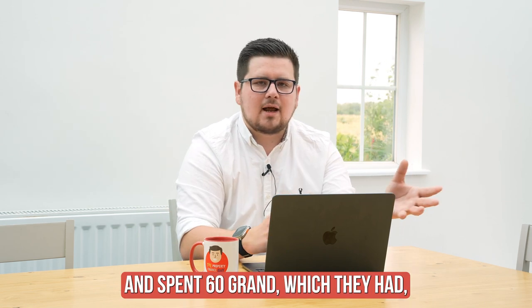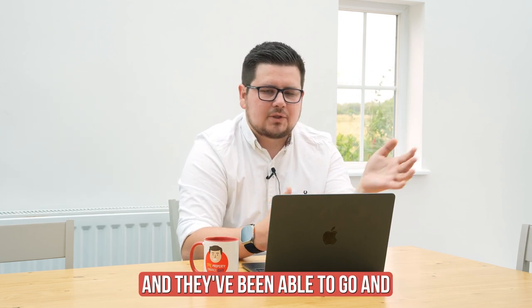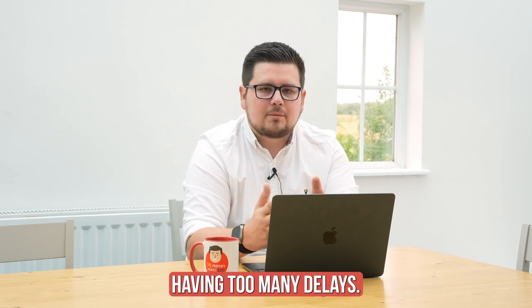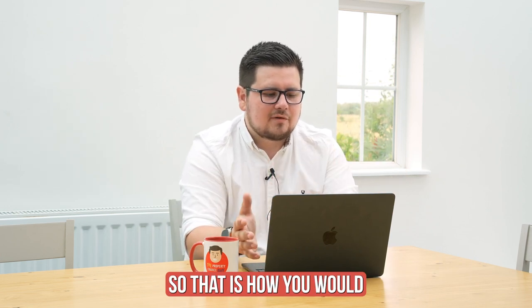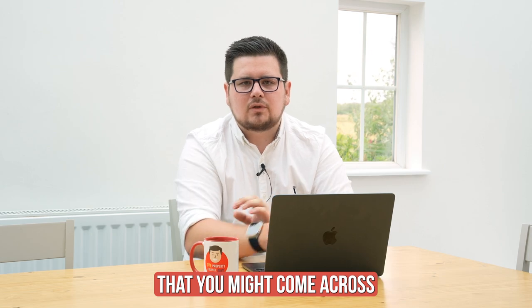So they went and spent the 60 grand, which they wouldn't have had if they didn't have a deferred payment. And they've been able to make decent chunks of progress without having too many delays. So that is how you would finance deferred payments and vendor finance, and there are some of the pitfalls that you might come across on deferred payments.